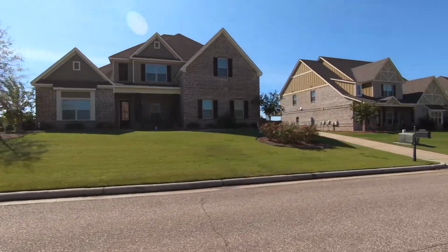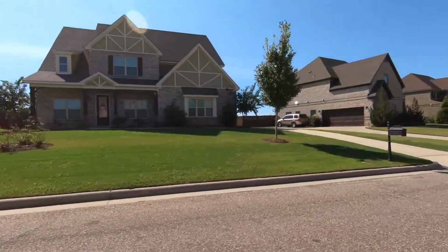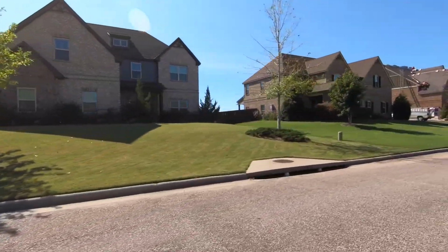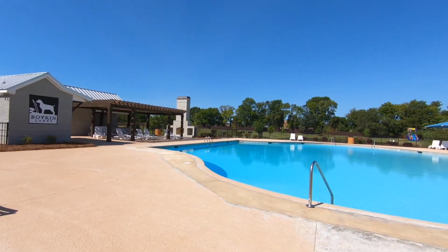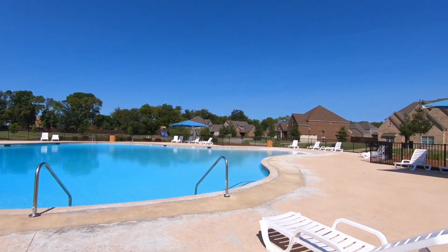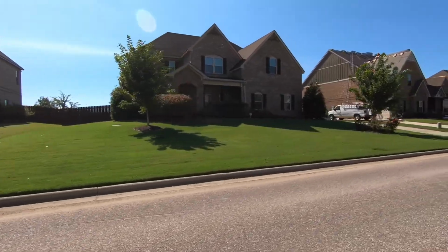One of the nice things about Boykin Lakes and many of the other Pike Road neighborhoods is that you really get a sense that you're living kind of out in the country, but also in a neighborhood. So you kind of get the best of both worlds. Just a quick rundown of some of the amenities the neighborhood has to offer. There's a playground for kids, a large community pool, a couple of ponds, and there's plenty of nature for you to enjoy.